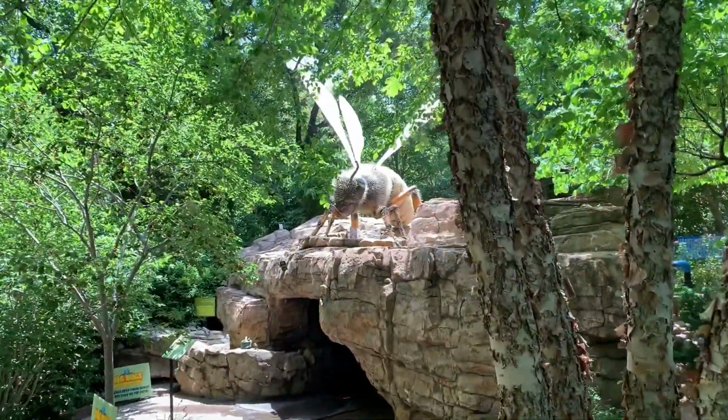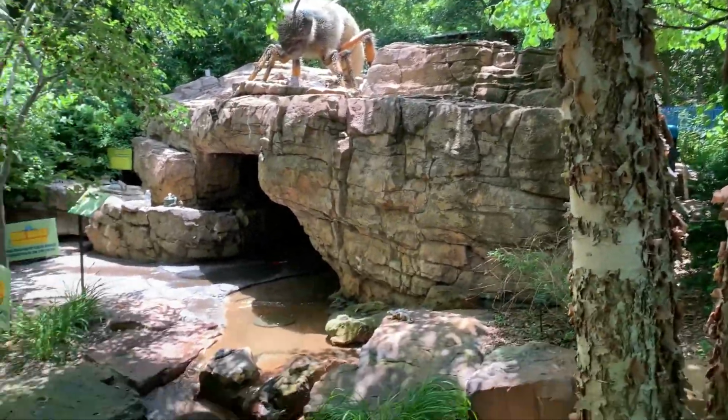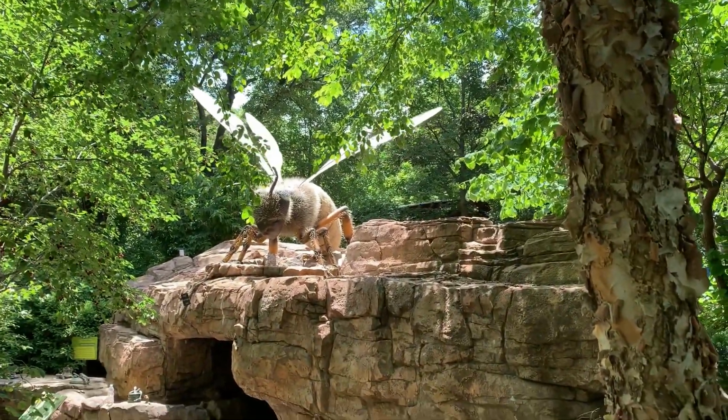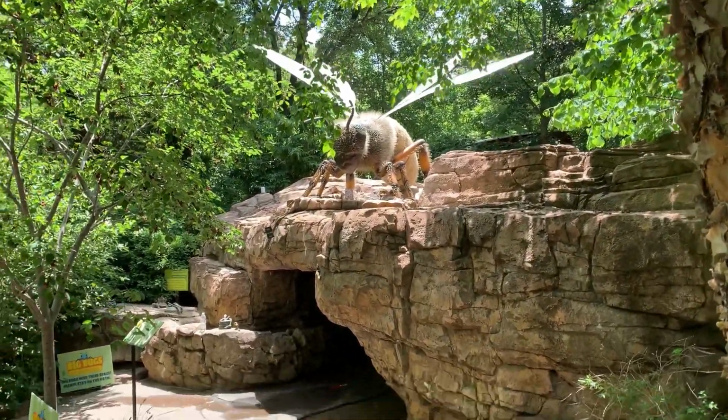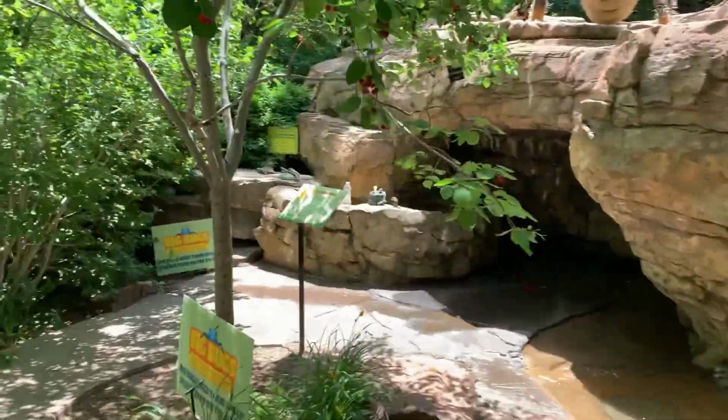I gotta pull off this tail. Wait, baby, don't go down there. It's a bladder. Watch out. Okay, watch out, baby. Look at the bee. Go, go, go, go, go.